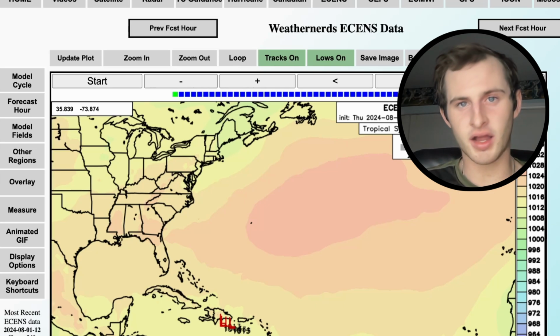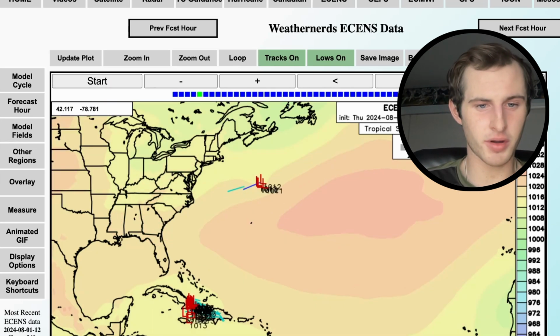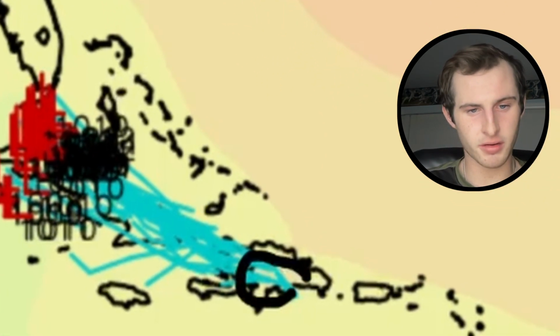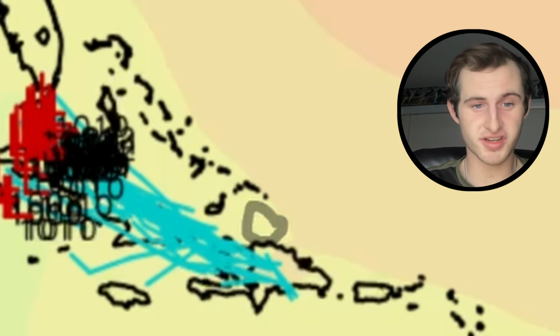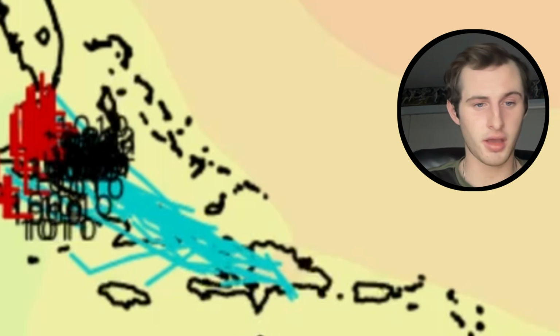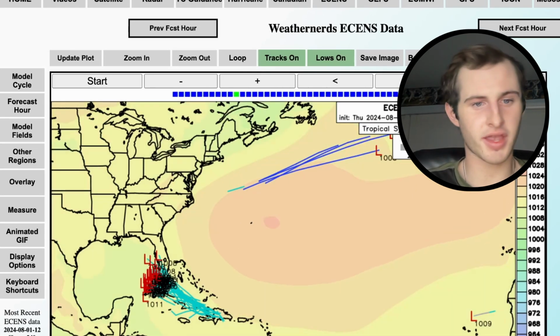Here's what some of the ensemble members are showing. This is the European ensemble. I'm going to just push this forward. You can see that they initialized this right here over the Dominican Republic. And that is kind of where it is. If it were to consolidate up here, you'd shift all of these models to the north. If it was further down here, which I don't think it is, you would shift these models further to the south. This is how many different solutions there can be.